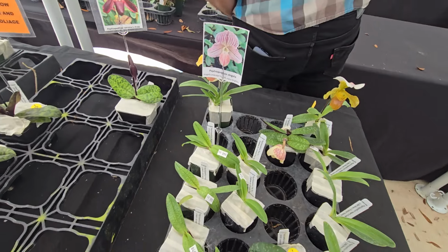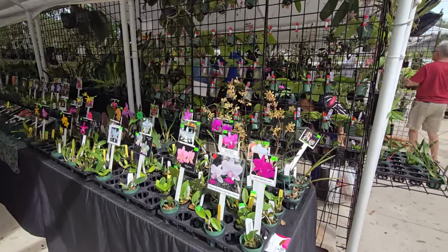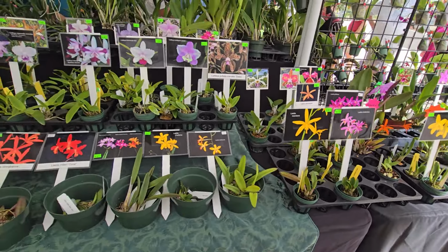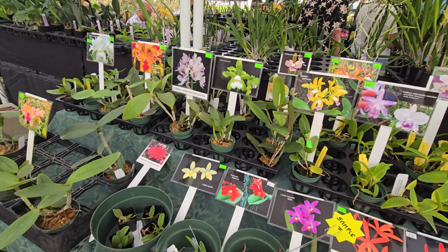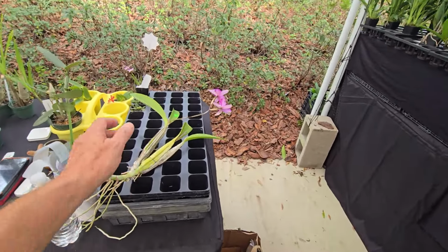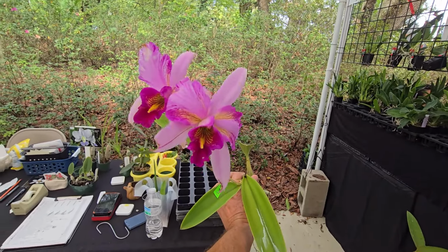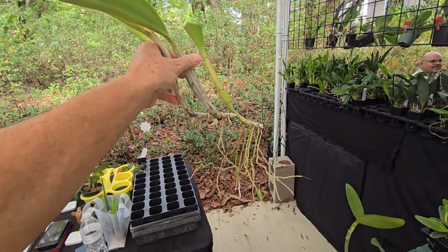Here are our friends, Miranda Orchids, and Francisco is here today for a change, and his beautiful wife, Christina. Very nice display, pictures. And we have something here that Emmanuel made us buy, right? It's your fault, Emmanuel. You made us do it. It's beautiful. So we're going to have Francisco talk about it a little bit.